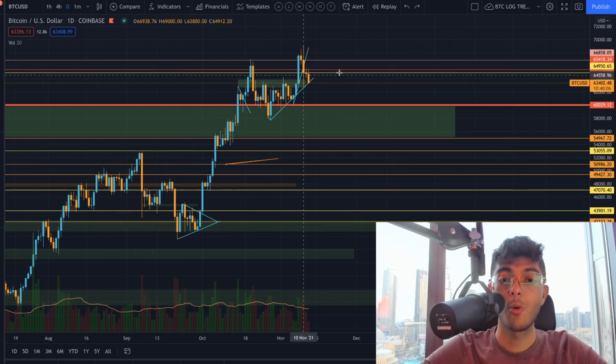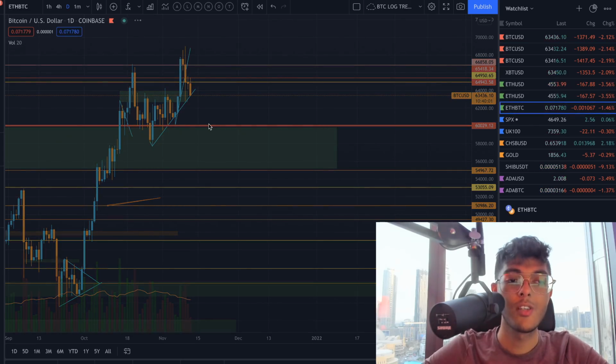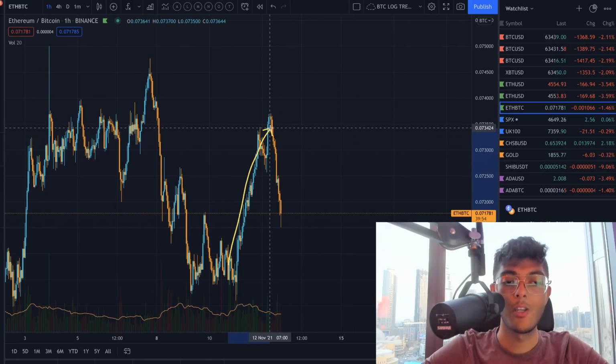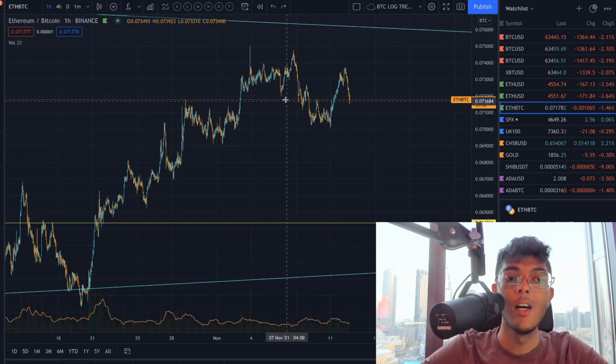But just moving back to our analysis really quickly, I want to take a brief look at some of the other markets like Ethereum and so on. We've started to see Ethereum climb in value against Bitcoin just briefly, but it's also lost those gains pretty much as quickly as it went up. Not completely, but it's not doing amazingly either. We are starting to see it lose some momentum potentially.